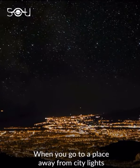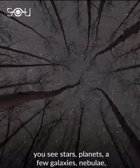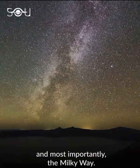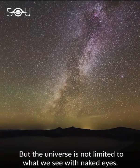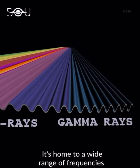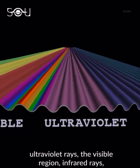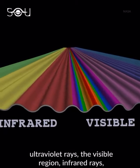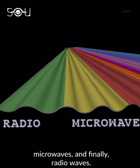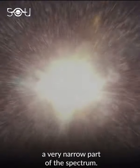When you go to a place away from city lights and look up at the dark skies, you see stars, planets, a few galaxies, nebula, and most importantly, the Milky Way. But the universe is not limited to what we see with naked eyes. It's home to a wide range of frequencies that go all the way from gamma rays to X-rays, ultraviolet rays, the visible region, infrared rays, microwaves, and finally radio waves. Thus, you can see that our eyes are limited to a very narrow part of the spectrum.